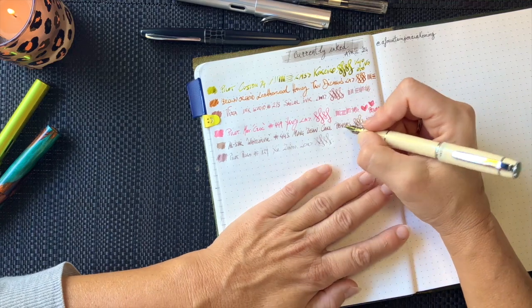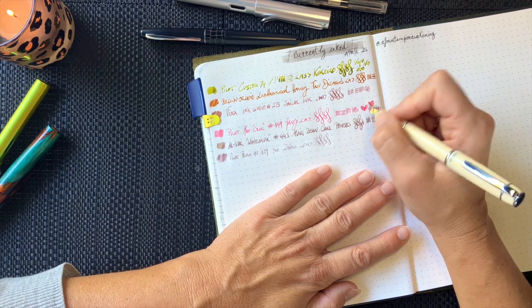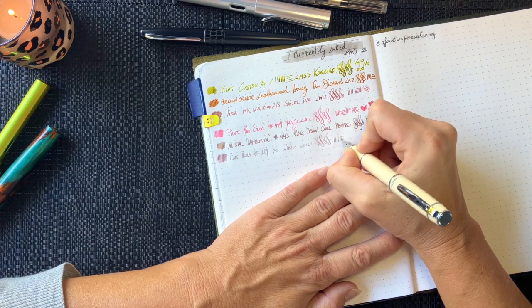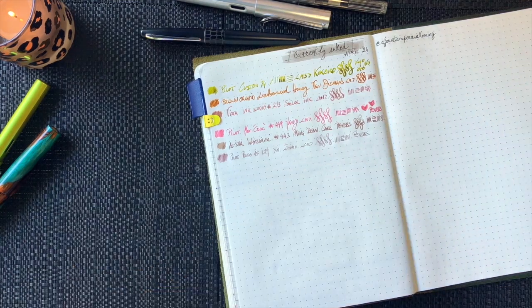Kind of reminds me a little bit of my Sailor ink, the Yuramekoseki, like a chroma shading ink with those colours. You know, we've got a little bit of green and violet and stuff through them. I guess it's a little bit pale for my liking.